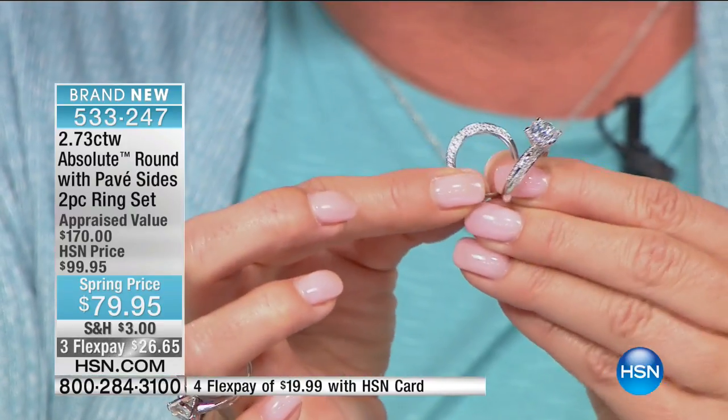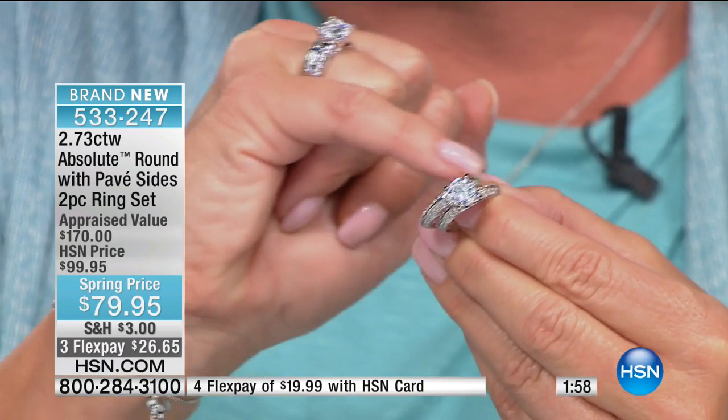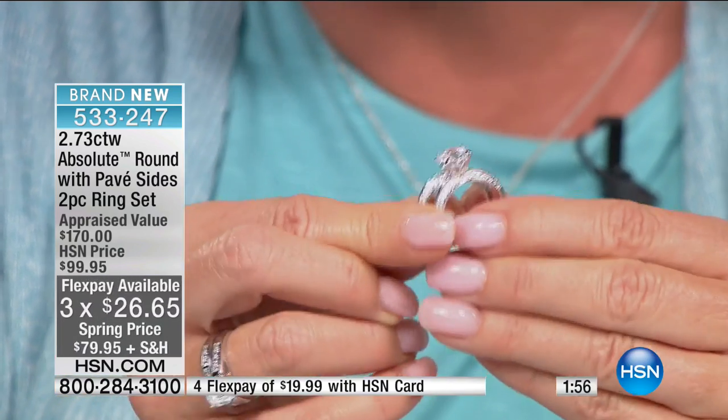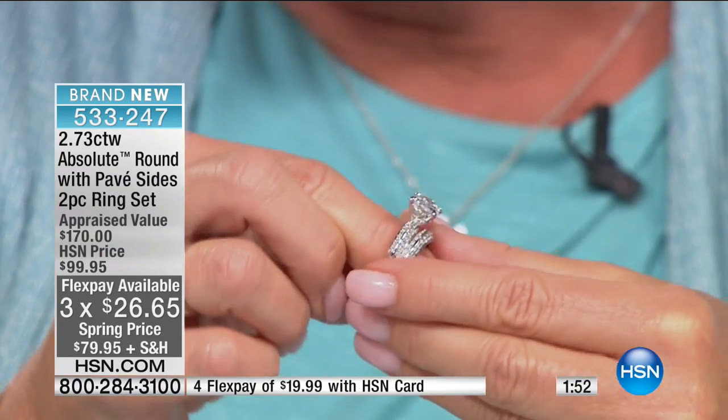I've never seen them do the pave setting on the side of the band on both the solitaire as well as on the matching band design and still be able to give the top layer that look of pave stone. So 2 minutes or sell out. Boy, are we busy. I'm so thrilled.